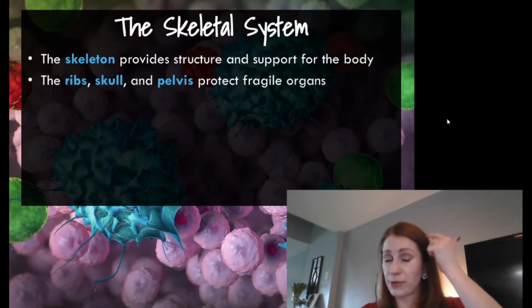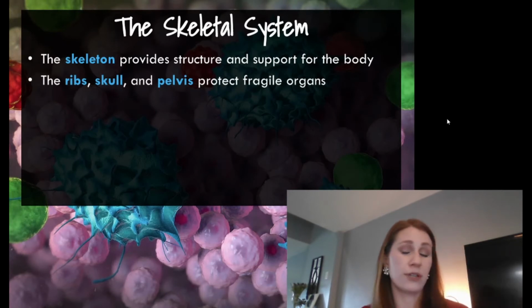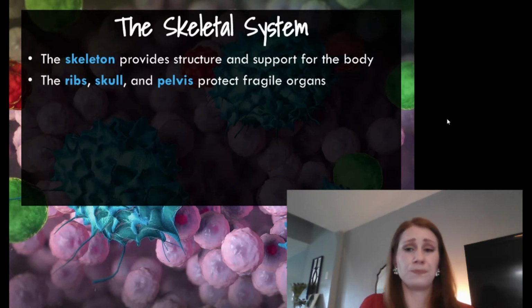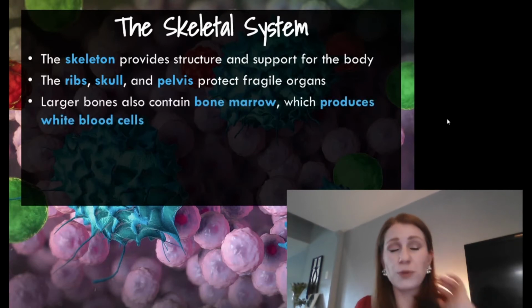The skull helps protect your brain. Your ribs help protect your lungs and your heart and a huge number of your other organs. And your pelvis also protects organs that could be fragile. Your larger bones contain bone marrow.